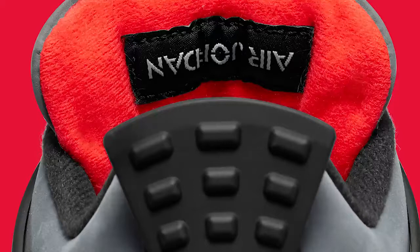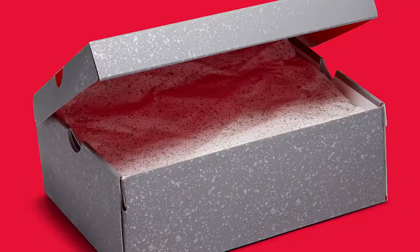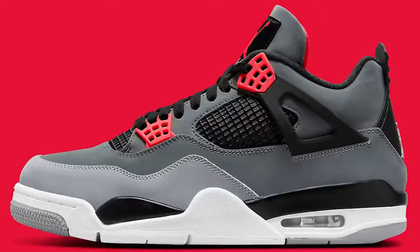But either way, I think this is a really good shoe. Seeing these around $250 when it comes to the resale, so if you want to add this to somebody's collection or get it for yourself, I think it's a good price point right now. And again, I think these could potentially go up to that $325, $350, just a little bit more time from now, maybe by next summer or something like that.